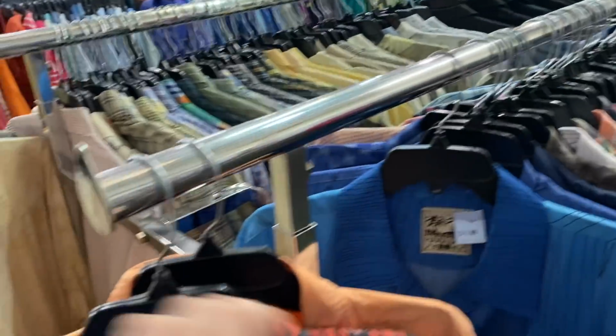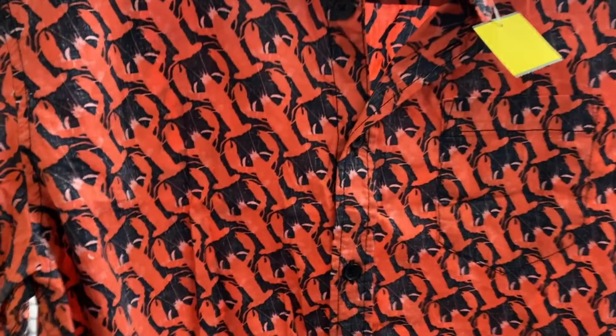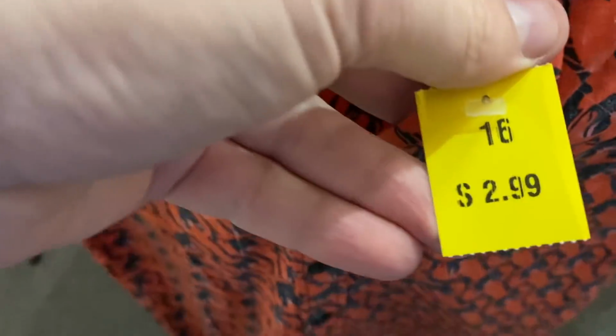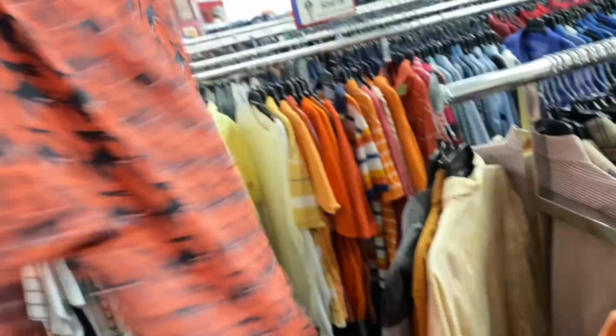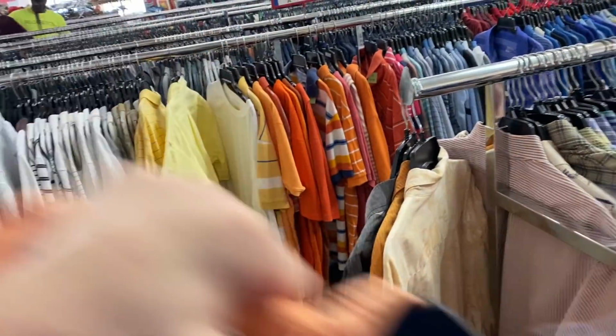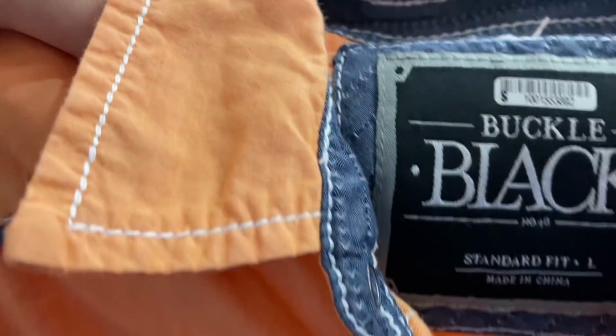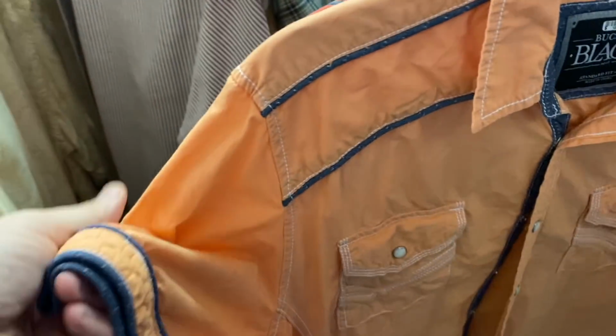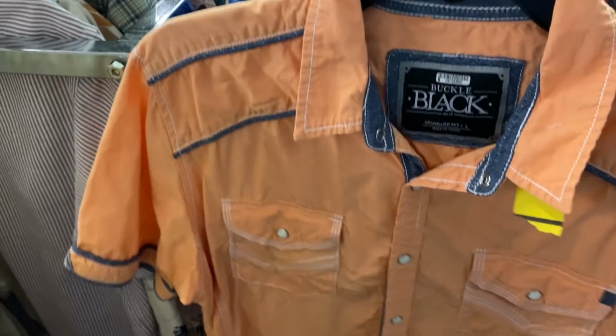So let me show you guys. Look, it's lobsters. It's unique. It's different, right? This one, $3. Half off, it'd be $1.50. And then a designer, not a designer brand, but a high-end mall brand, Buckle Black. These shirts are probably like 80 to 100 bucks retail. It's a good color, probably $25 used. Now again, these are 7. Our store is expensive, you guys know that. But on half off day, $3, $4, this would be a good purchase. I'm just giving you guys ideas.